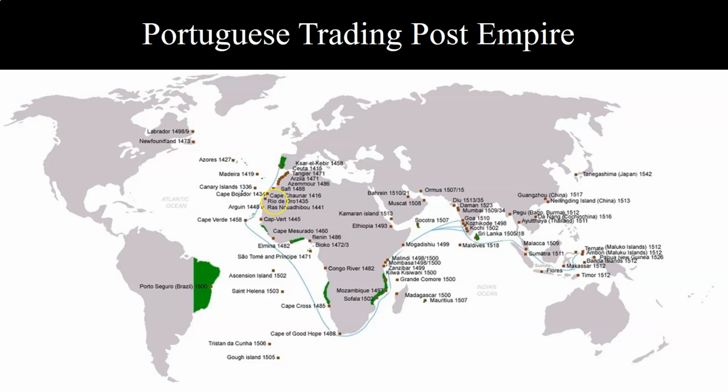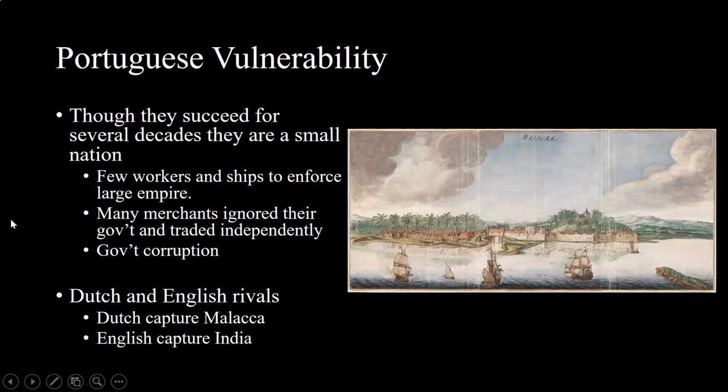You have Cape Verde and so forth over here, and the Azores, and then you have Sri Lanka or Ceylon, some various trading ports in India, and then you also have obviously the Moluccas in various places in the Spice Islands, and then trading influences in other places. Now, Brazil will become their crown jewel, but we'll talk about that a little bit later in this unit.